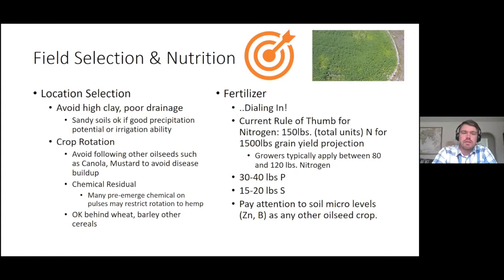Crop rotation, avoid following other oil seeds. When you raise hemp as a seed, it's more similar to oil seeds and can actually pick up some of the same diseases as your canola, mustard, etc. Something to be aware of is chemical residue. If you're following wheat, you're usually okay. If you're following peas or garbs or soybeans, if you're using anything like Spartan Charge that has high soil residual, you've got to watch those plant back dates. And I'm willing and ready to help if any questions arise on those chemical residues. Most guys are putting it behind their wheat or their barley, or behind summer fallow if you're in the drier areas.